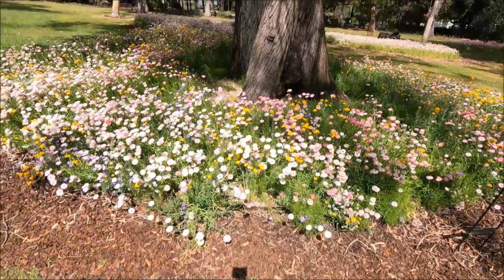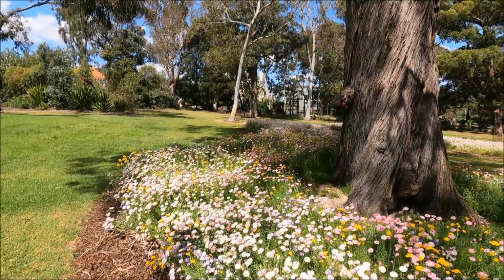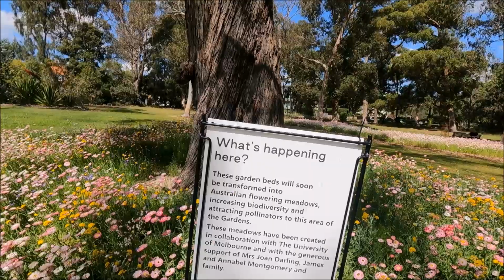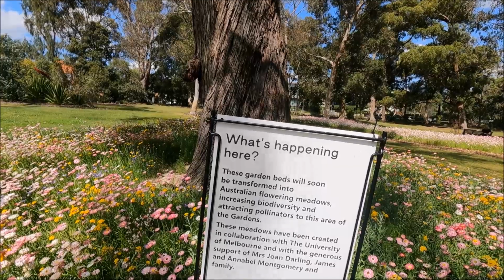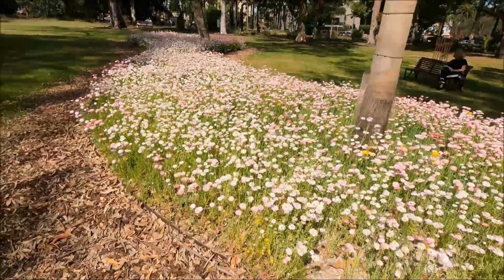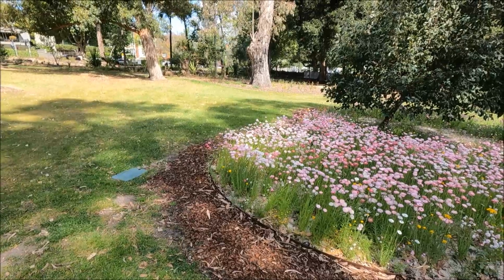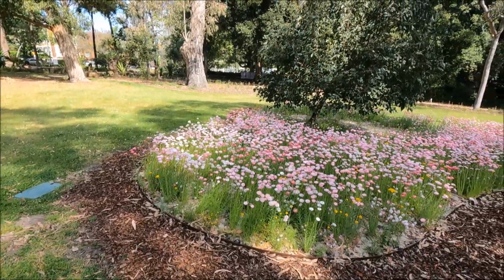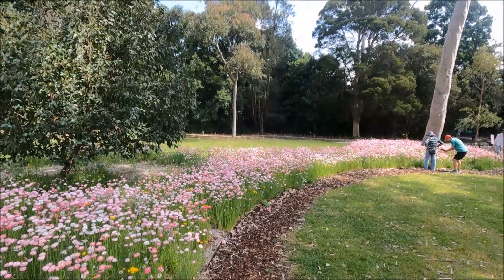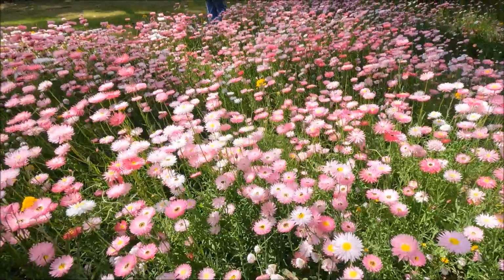These large beds of flowering plants have been established in cooperation with the University of Melbourne. The purpose of these beds is to provide food for bees and other pollinating insects in this part of the garden. It is all explained here on this notice board. They certainly are a magnificent sight. Let's take a closer look.